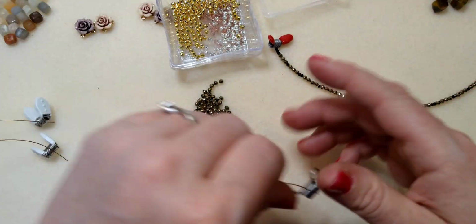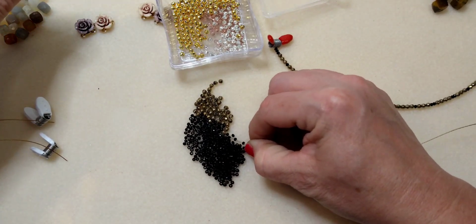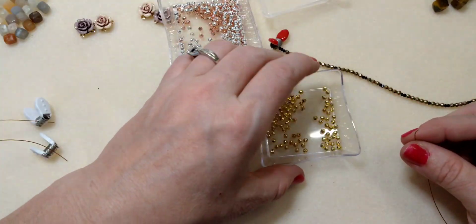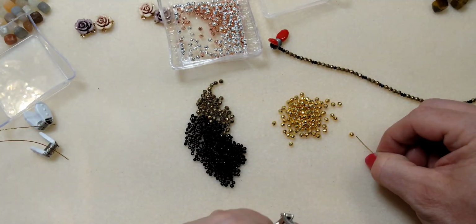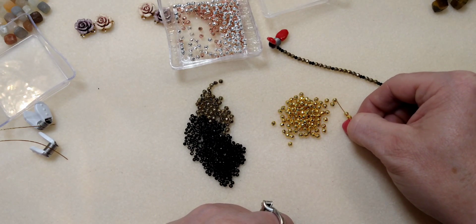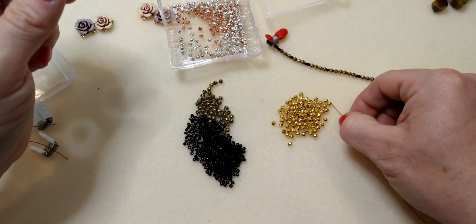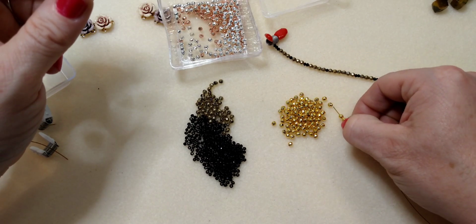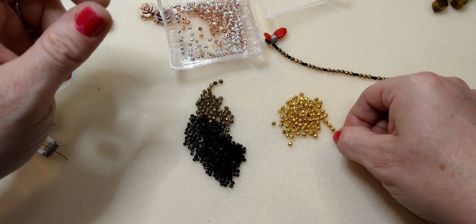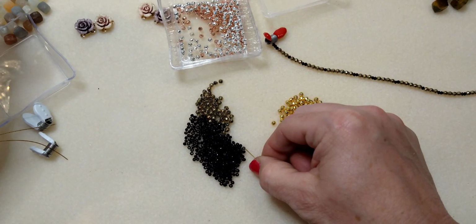Now I'm going to start my next wire. I am going to do the 3 black spinel beads on the beginning like I did on the last one, and I will do that on the end too. But as I go through with my gold here, I am going to bead this one differently. So I'm going to do 3 and then 1 and then probably 4 or 5, maybe 5 here. Well, or 4 because 5 wouldn't go on.